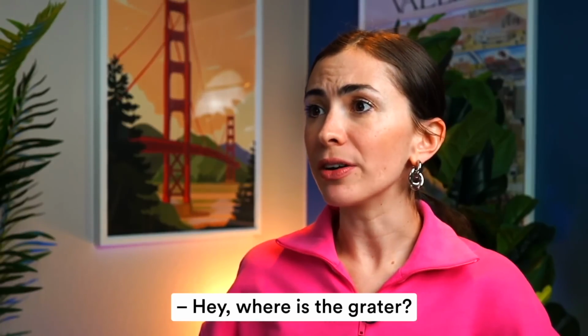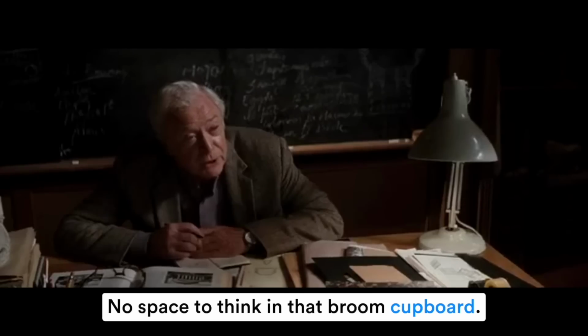Cupboard. The P is silent, so it's not cupboard with a P, it's cupboard. Cupboard is a piece of furniture with doors and shelves. Hey, where's the grater? It's in the cupboard. No space to think in that broom cupboard.